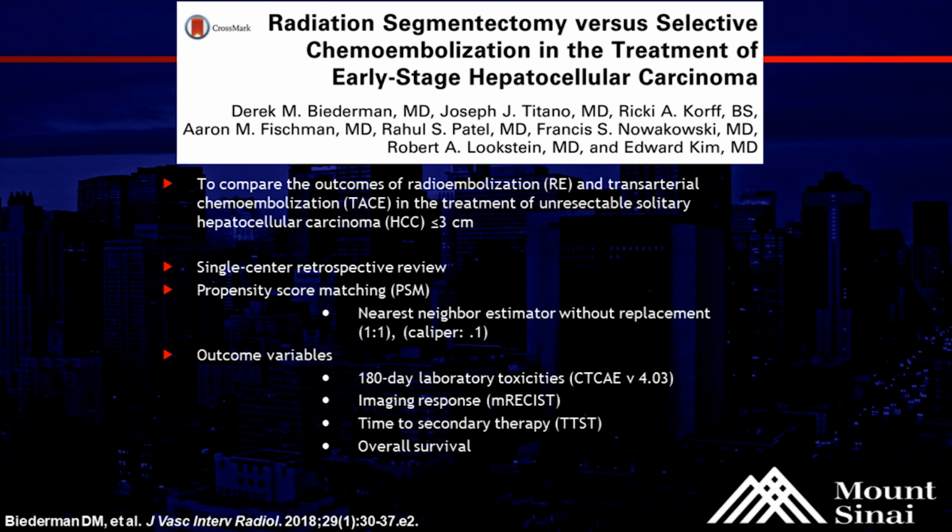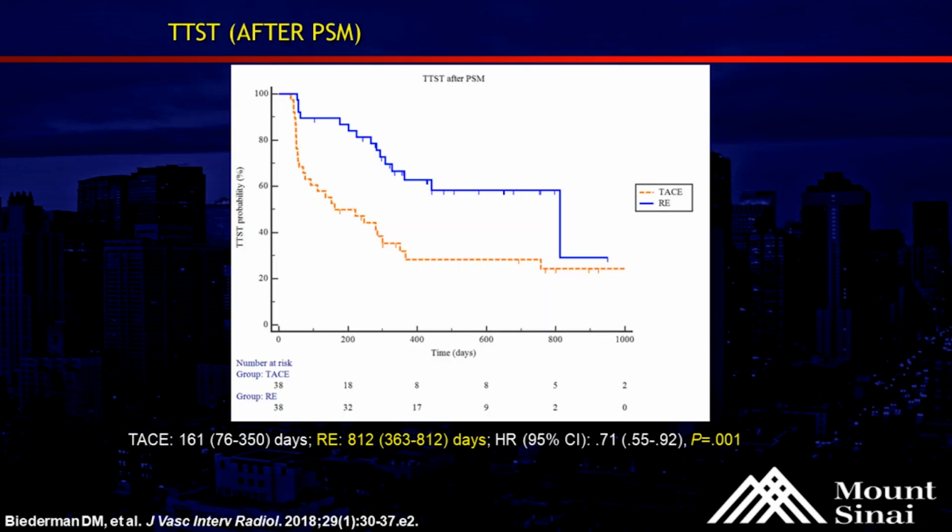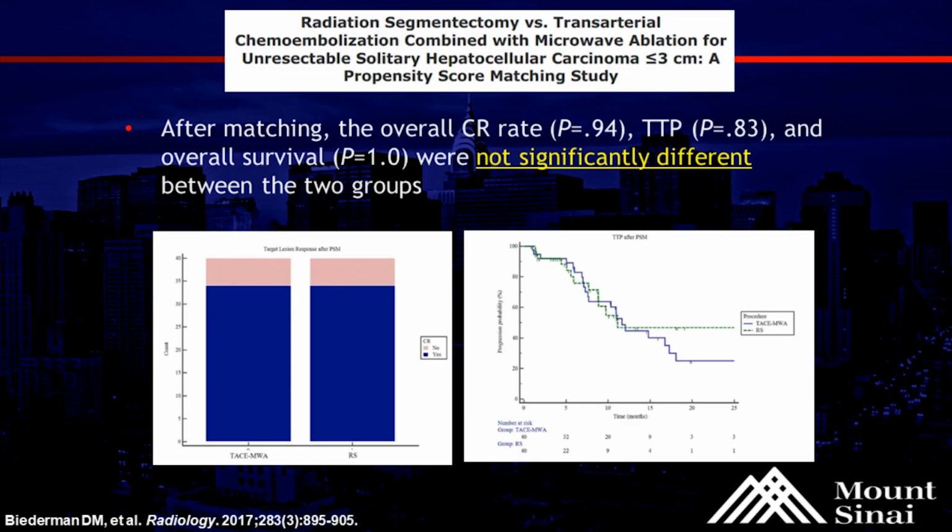And we published in JVIR that our results showed that radioembolization, compared to chemoembolization, showed a time to what we could describe as secondary therapy, when there's not a complete response on modified RECIST and you have to retreat the patient, that radioembolization had a time to secondary therapy of 812 days as opposed to chemoembolization with 161 days.